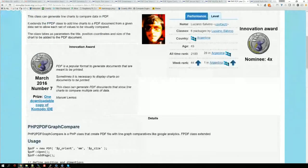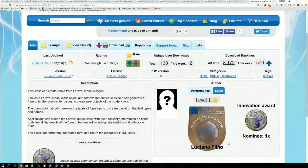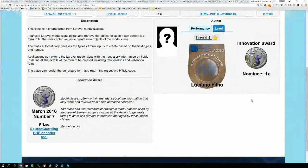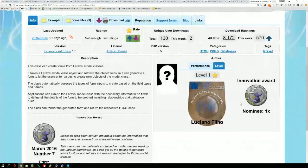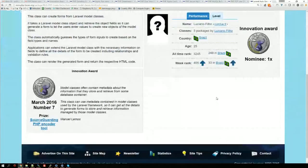And the last one I wanted to mention is a Laravel auto-generated form. So what this class does, it can take model classes which define some field types and generate forms based on these model classes, which of course makes this easy. You don't have to handle the HTML forms yourself. They would be created from the model class. And it was developed by Luciano Filho from Brazil, and he got Source Guardian PHP Encoder 2 for this package. So I think that's all on my part.